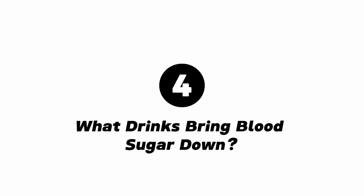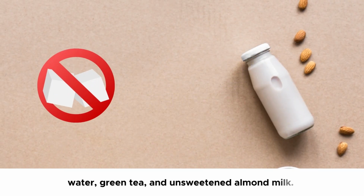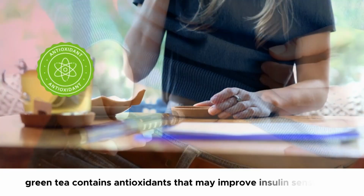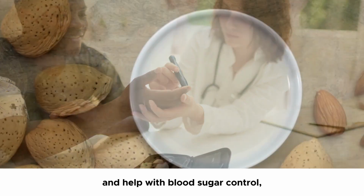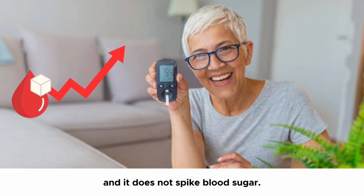Number 4. What drinks bring blood sugar down? Some drinks that can help manage blood sugar levels include water, green tea, and unsweetened almond milk. Water helps flush out excess glucose through urine. Green tea contains antioxidants that may improve insulin sensitivity and help with blood sugar control. And unsweetened almond milk is a low-carb alternative to dairy milk, and it does not spike blood sugar.